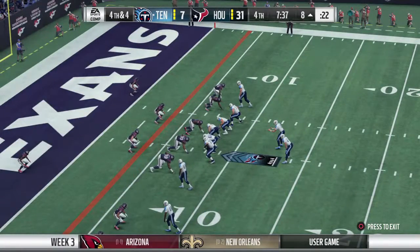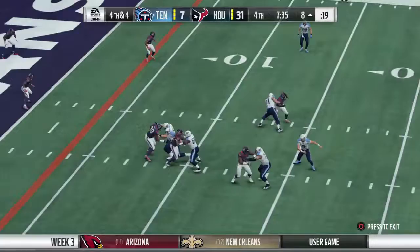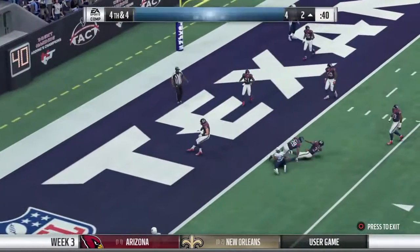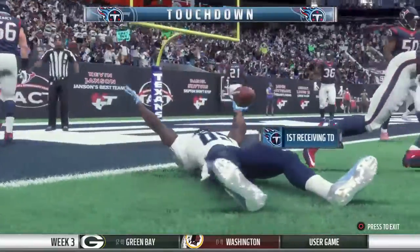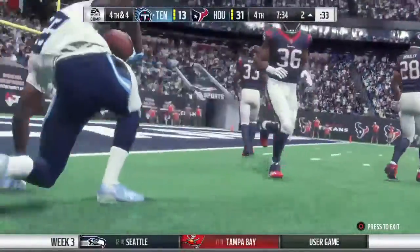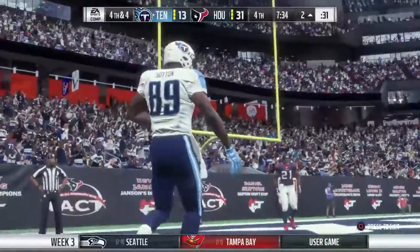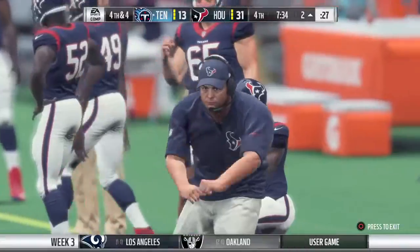Let's go! Green 39! Green 39! As expected, they're going for it to keep the drive alive. And he will score! Touchdown, Titans! Big 4th down conversion for the score, and the defense, that is a tough pill to swallow. Big time for them. How about them just deciding to go for it on 4th down?